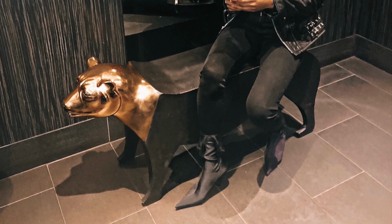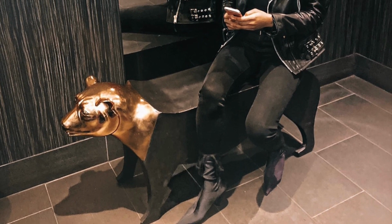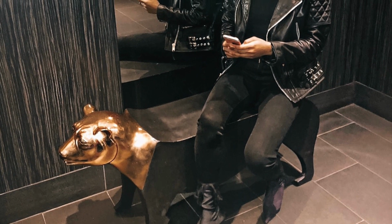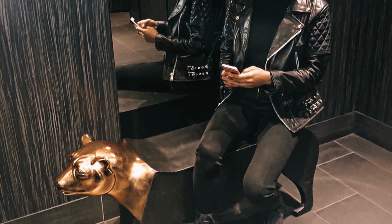I hope you like the way I styled these boots. I will probably be styling them more as it gets into spring, maybe with some dresses and a skirt, something like that. Please let me know in the comments below if you like the way I styled it, or you have some tips on styling these booties, because I'm open to suggestions, guys.